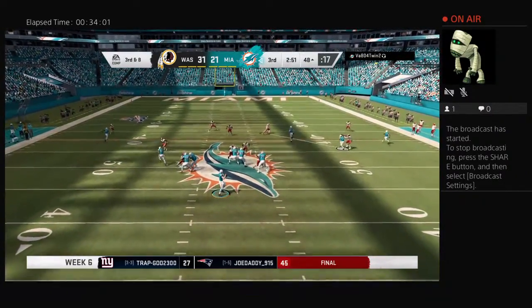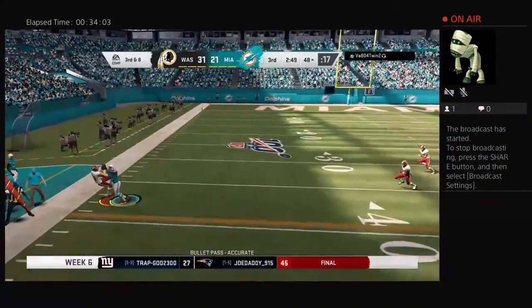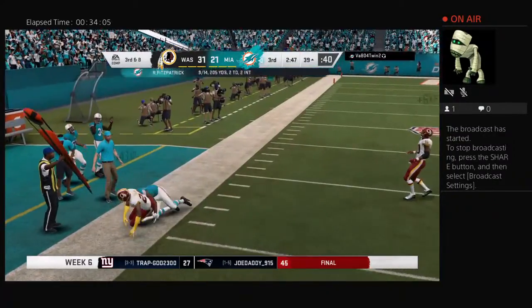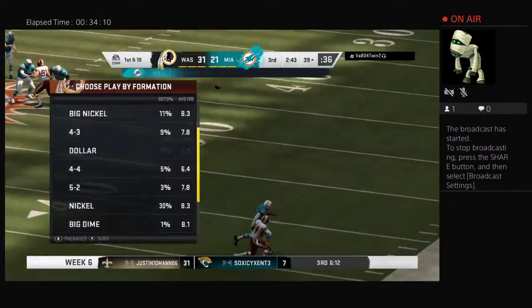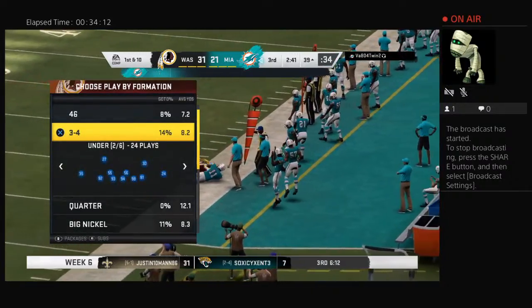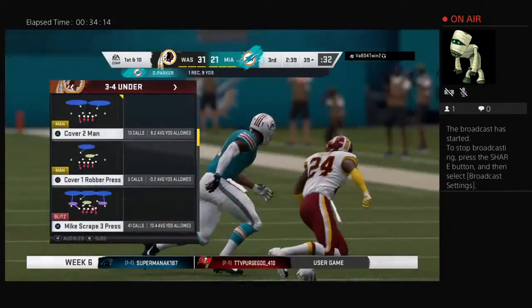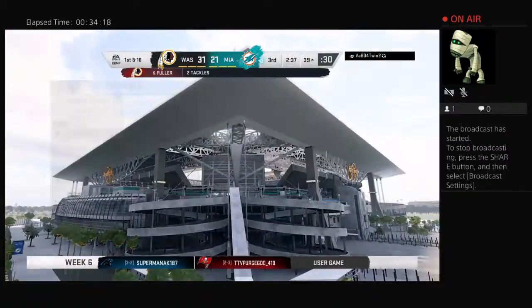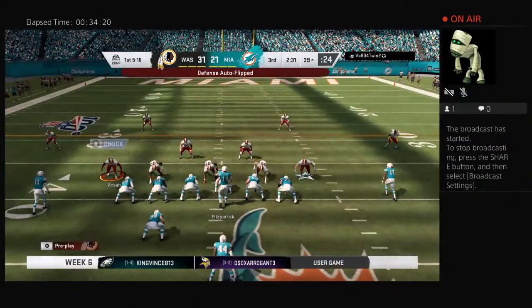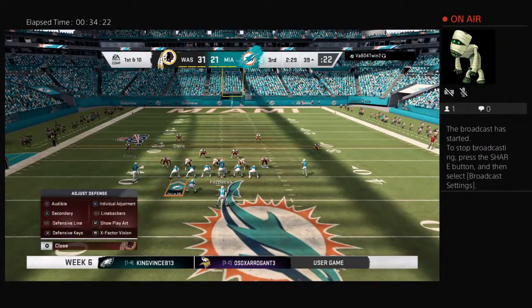From the shotgun, it's Fitzpatrick. And it's caught by Parker. It's a 9-yard gain, and it'll keep the drive moving. A gain of 9 yards. That's another Dolphins first down. First and 10 at the 39-yard line. This quarterback now, 5 straight completions here in this second half.